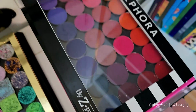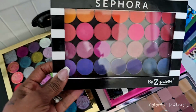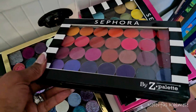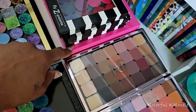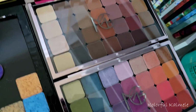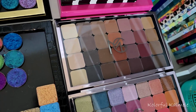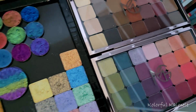These over here, once again, are the Coastal Scents that I'm still trying to decide if I'm going to get rid of or just keep because I've had them forever. The pink one is all ColourPop, and then I have my Makeup Geek, which are already pretty much color organized. So I'm like, do I want to do double work or just leave them in there? It makes more sense for me to leave them in there.